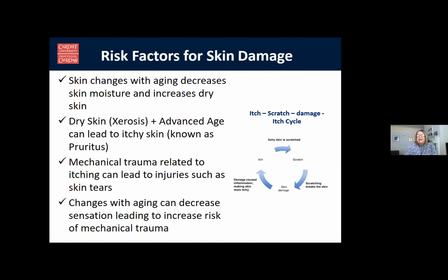In terms of risk factors for skin damage, the most common risk factor is itching or pruritus, and this is defined as an unpleasant sensation that elicits the desire to scratch. Itch is the most common skin disorder in the elderly, and while often ignored, can have a major impact on the quality of life in older patients. The high prevalence of pruritus in the geriatric population has been partially attributed to the decline in the normal physiology of the advanced aging skin.